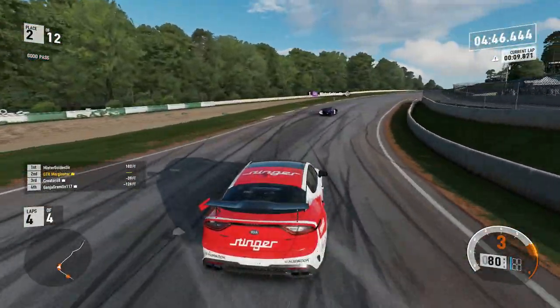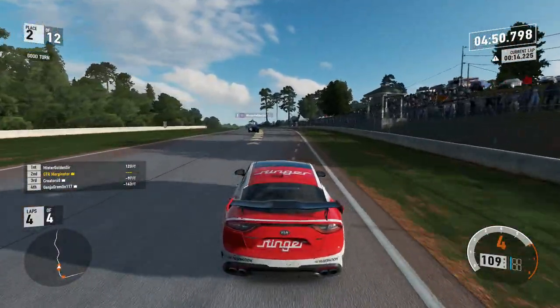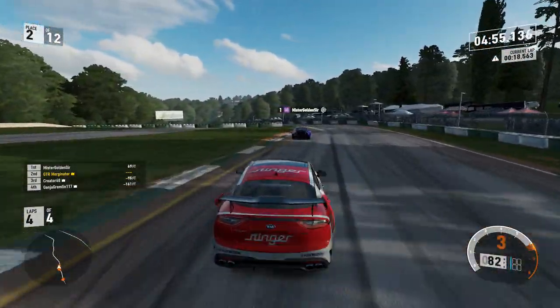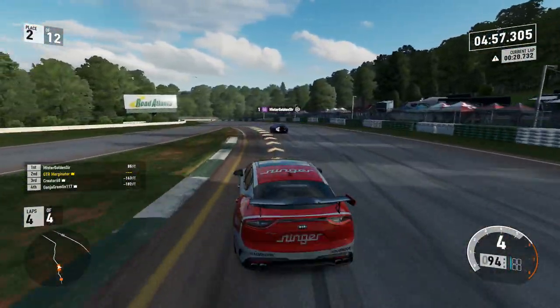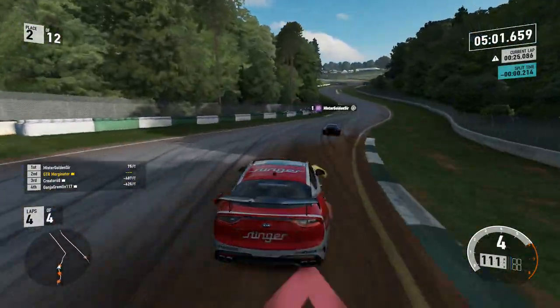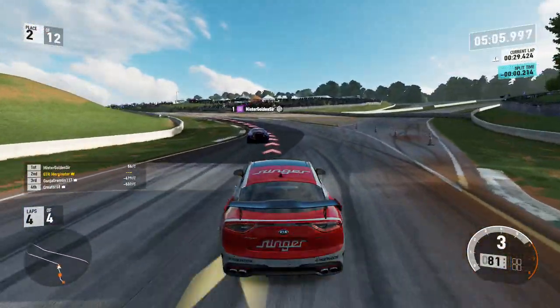Looks like the Shelby goes way too wide. Mr. Golden Sir. So hopefully I can catch up to Mr. Golden Sir here on this last lap. Going through the fast left right-hander, back through the left. And I'm holding my line pretty well through here. I love this track so much. It's one of my favorite tracks on this game. I always feel quite confident with this track.